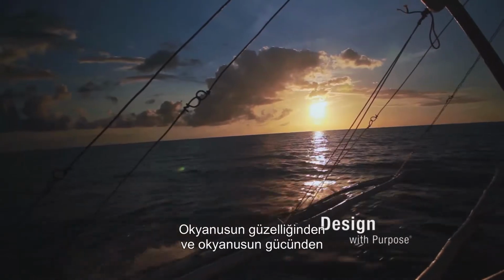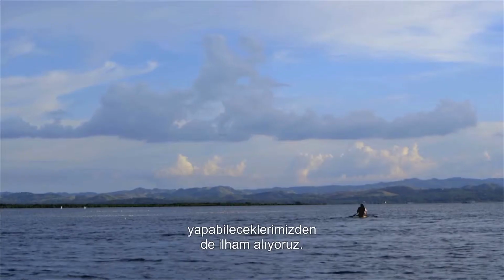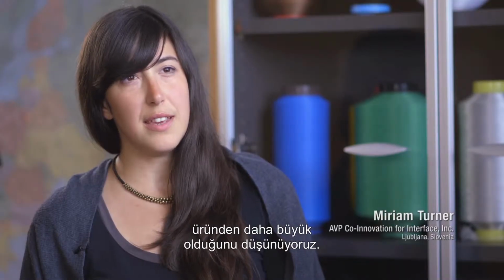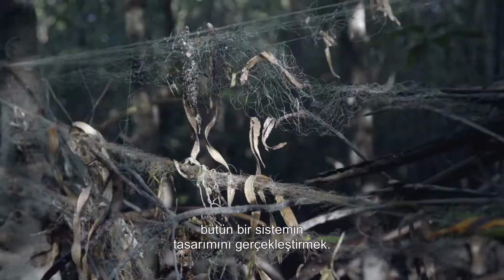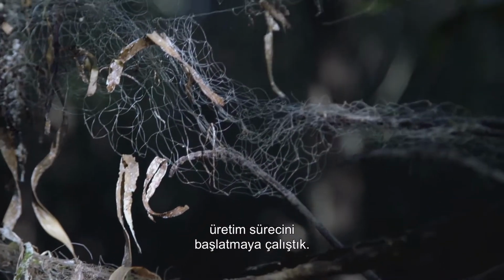At the same time that we're inspired by the beauty of the ocean and the power of the ocean, we're also inspired by what we can do to help the ocean. At Interface, we think of design as being bigger than just the product that you physically see. It's actually about designing the whole system that will help create that product. We took the initiative to try to create a closed-loop manufacturing process, bring waste nylon into not only that product, but all of our products.